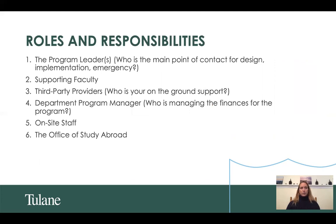So you have trip leaders, you have supporting faculty, you have third-party providers or contractors, your on-the-ground support, you have someone managing the program. You likely have on-site staff. They might be Tulane staff, or they might be on-site staff that you've contracted. And then you have the Office of Study Abroad, either as your principal managing office or in a sort of consultancy role for you. So I'm going to go through each of these.